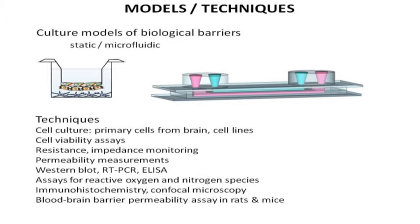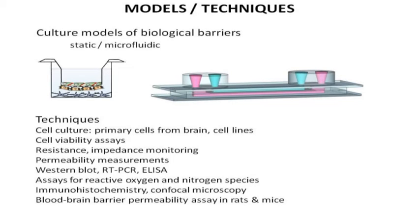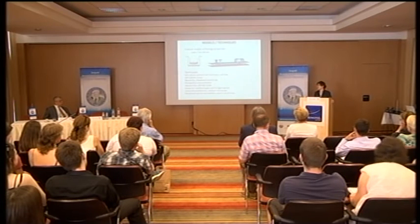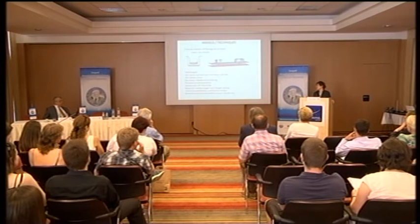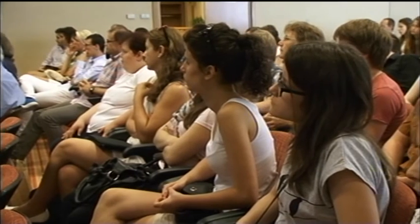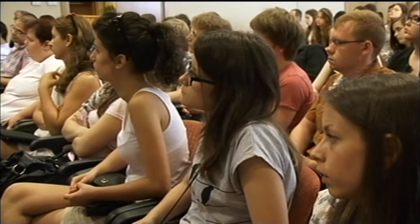Our techniques are mainly cell culture techniques, so we use primary cells and cell lines. We have a whole range of techniques especially on cultured cells, like viability assays, resistance and impedance monitoring, permeability measurements, classic assays like protein and nucleic acid assays, and we also do quite a lot of microscopy, immunohistochemistry, and confocal microscopy. And finally, we also do in vivo measurement of permeability to validate our in vitro findings on in vivo models.